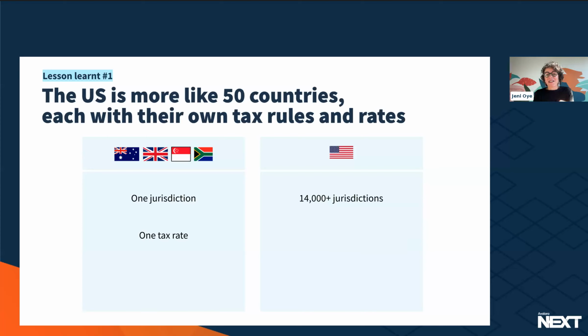In addition, in Commonwealth regions, we typically have one tax rate. So in Australia, we have 10% GST. And in the UK, there's 20% VAT. In the US, there are too many tax rates to count. I'm not going to bother. And you'll understand why as we work through some of this.